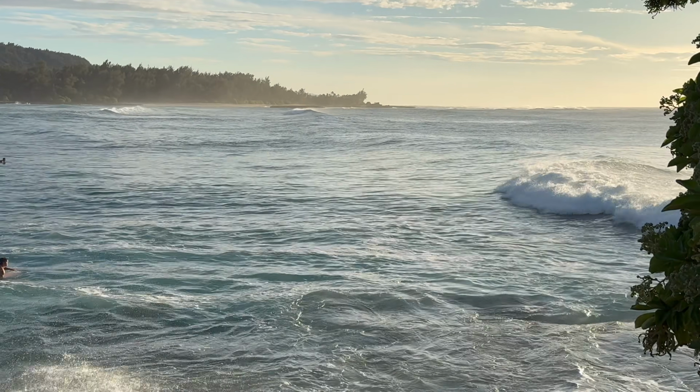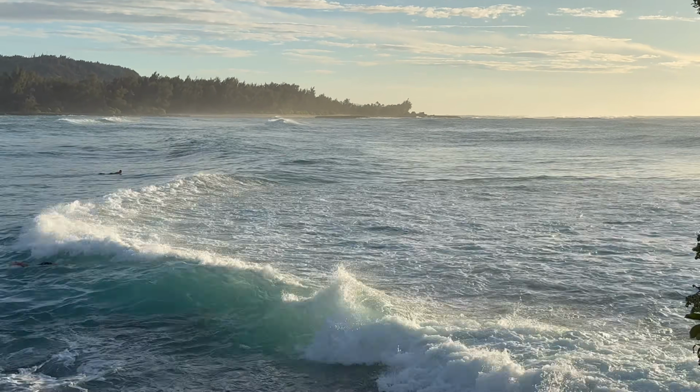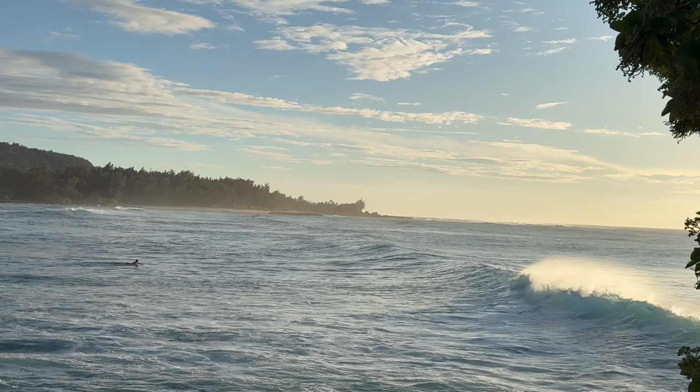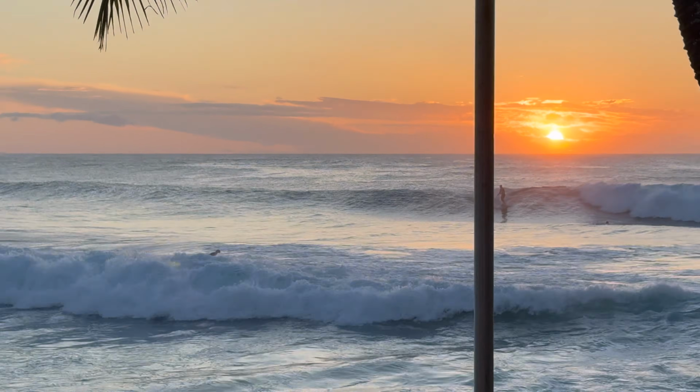There is a Four Seasons available, but it's going to be in a more commercially built out area. There's really no other option like this on the North Shore of Oahu, so I really do think that you should consider this property if you made it this far in the video.